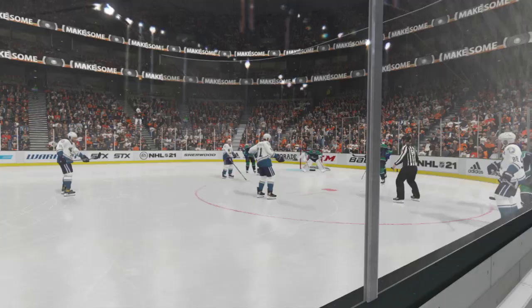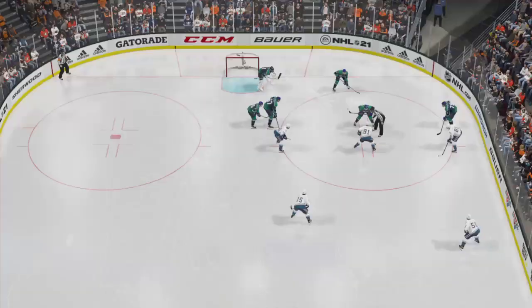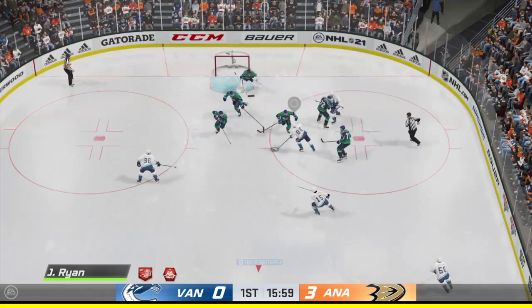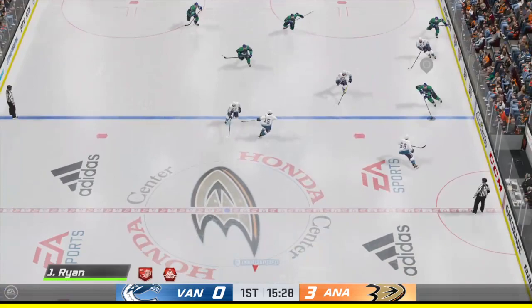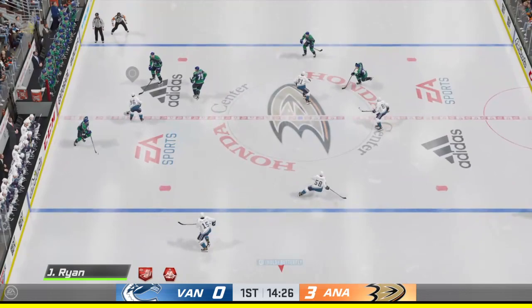You make two stops before the puck is cleared away. Anaheim's had the shot advantage, and they also have the lead. 5 shots on net already with 3 goals. Stamkos is quick on the draw. This is ugly. The Canucks get a hold of the puck in their own end. Nice pass. Through the neutral zone now, picking up steam. And uses the length of his stick to knock that puck away. Vancouver's got a hold of it against the wall.